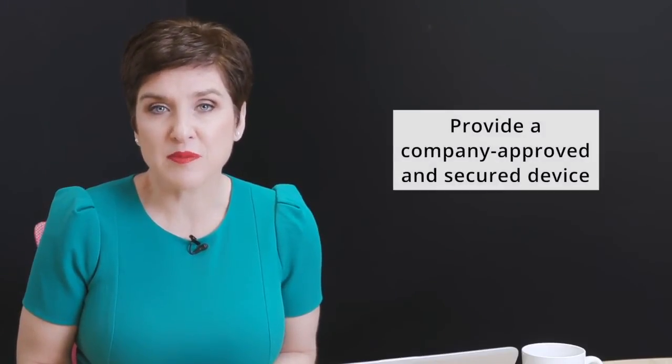Our team works hard to ensure your company's computers and network are secure and protected from malware, viruses, and cyber attacks. Their home computers and devices could be littered with tons of downloaded music, videos, images, and more. And because it's more exposed, it can invite malware into your network. Rather, provide a company-approved secure computer or laptop for employees to use at home.